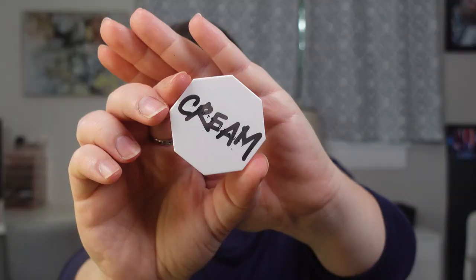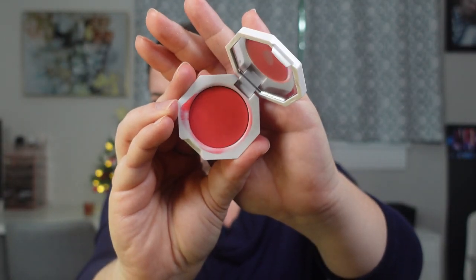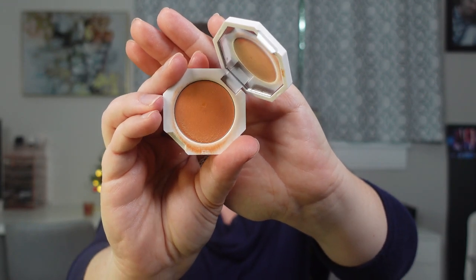Then I have Fenty cream blushes. I actually have 3 shades here. I wanted to test this formula out. I know these have been out a while. They, again, are a repurchase for me. I have had one of these shades in the past. The first one that I have is in Strawberry Drip. The second one I'm showing you is Fuego Flush. And the third one is in Riri.